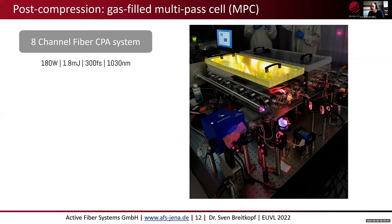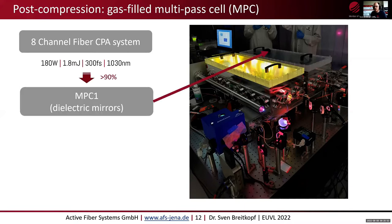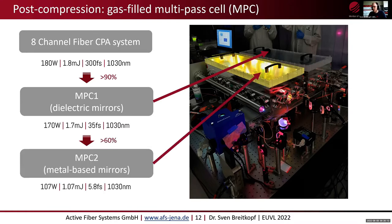The gold standard used to be capillary techniques, but they are much less resilient against fluctuations of the incoming beam, and you have to change the capillaries and lots of stuff. But in the multipass cells, you have extraordinarily high efficiency. So you can actually compress 300 femtoseconds down to 35 femtoseconds with more than 90% efficiency. This is already a very suitable driver for high-harmonic generation. And if you want, you can even compress it further down to the few-cycle regime. This enables attosecond science, but that's not really so important here, I guess.